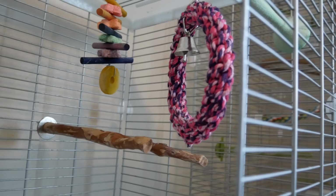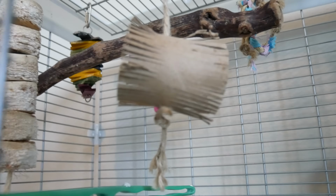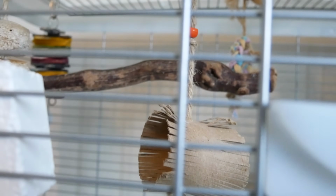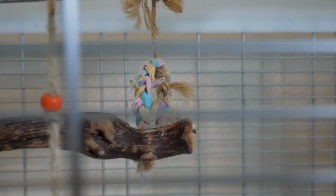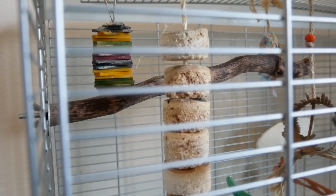We've got this little swing perch toy here with a bell on it. Got that one recently. This toy over here is one that my wife made by hand. It's just like a toilet paper roll with some twine. And Kiwi likes chewing at that. And then there's a toy further back here that is one that we bought. It was a couple bucks. And then some other wood slash shred toys for them.